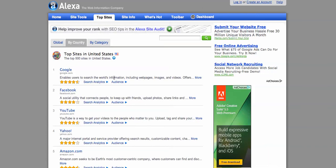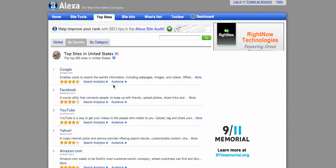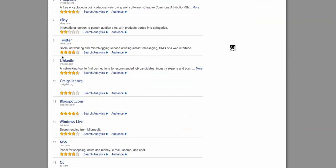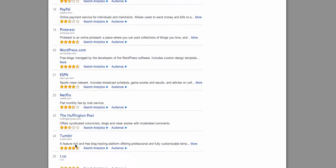I want to jump over here to Alexa and just show you how fast this has actually grown. So Pinterest.com is ranked number 19 today. It's the day before Valentine's Day. So it's ranked number 19 out of all websites in the US. That's pretty amazing for a site that hasn't been around for a while. You can see Google, Facebook, YouTube are the top 3. Twitter's number 8, LinkedIn number 9, Craigslist number 10. But then right down here, you find Pinterest, right after PayPal, before WordPress, before ESPN, before Netflix, before the Huffington Post.